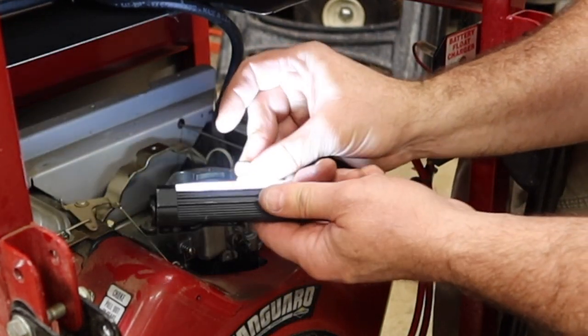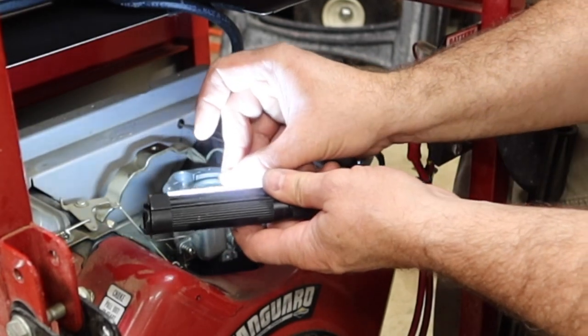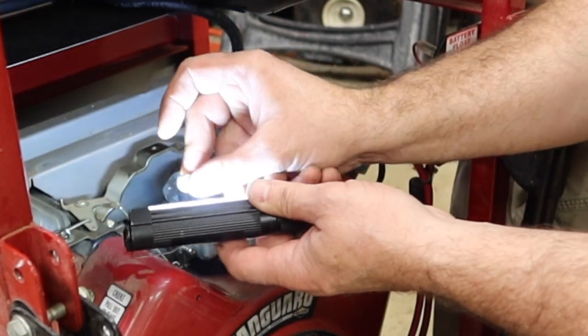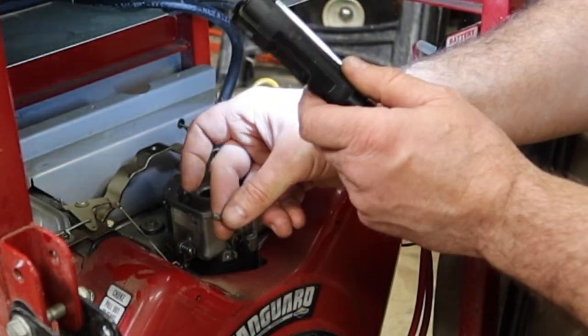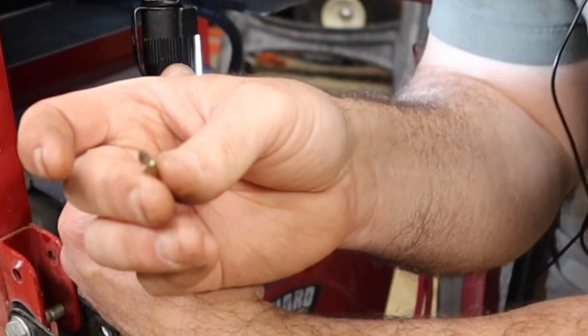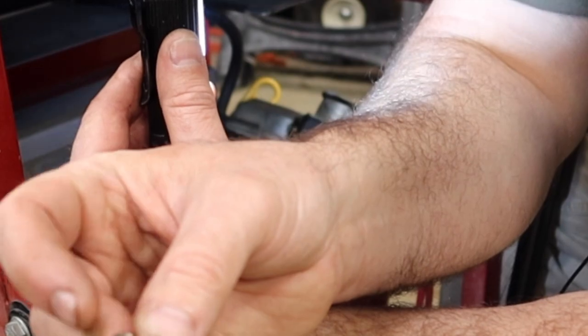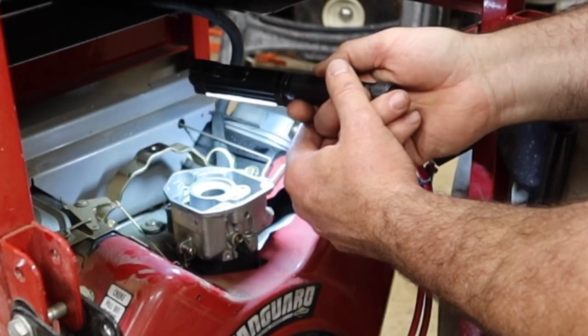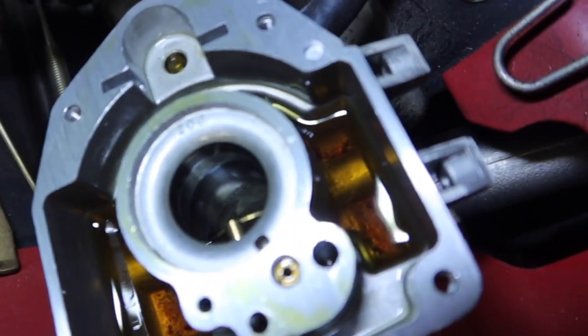There's my needle, and my needle has a bunch of junk on it. I don't know if y'all can see that. I'm trying to show you the light in the video, or excuse me, the light. You guys see that? It's really hard to tell. You can see that ring of dirt on here. Anyway, there's a bunch of dirt on the end of this. And then looking down inside the bowl, you guys see all that dirt down in there?